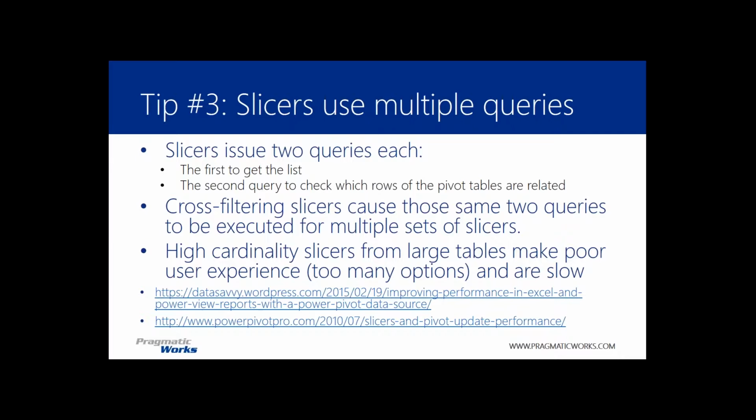And when you cross-filter them against each other, those same two queries have to be executed across all of your slicers. So in that example where I had, I don't know, 6 or 8 slicers on the page, they were affecting each other's performance.